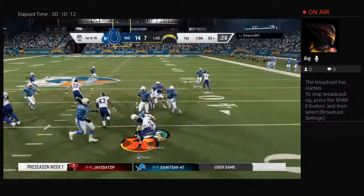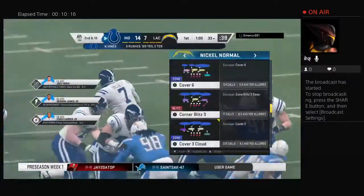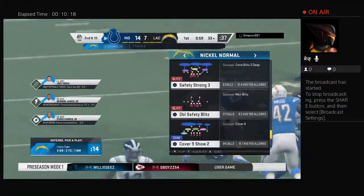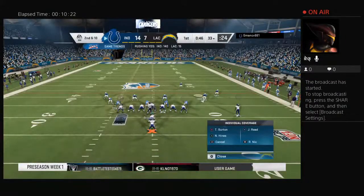They'll start on the ground with Hines. And for one of the first times tonight, he's going to be held up at the line of scrimmage. No gain on the play there. Second down.